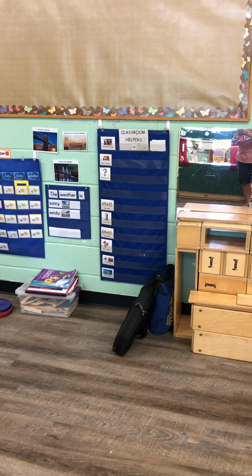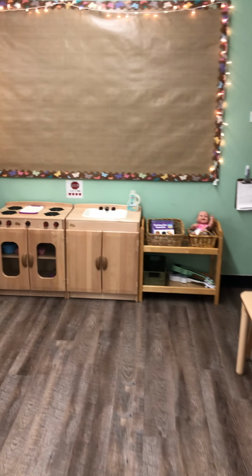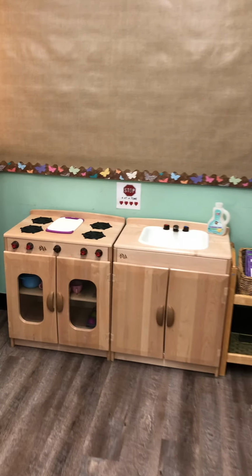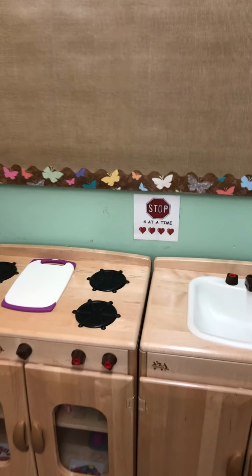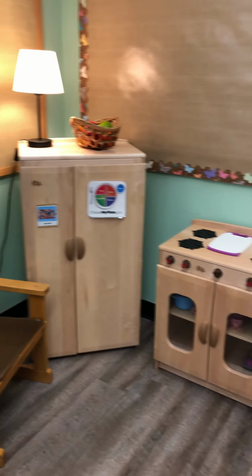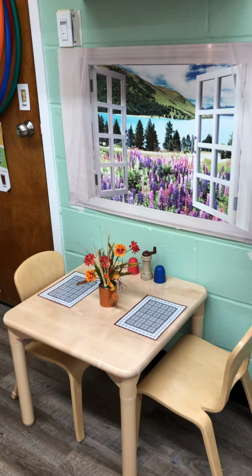Yes, this is the kitchen or the dramatic play area. And we have another little sign over here on this wall. Let's see, I think we've seen this one. How many friends? If you said 4, you got it. So we've got lots of fun cooking. We've got our baby, got a nice little cafe area to eat.